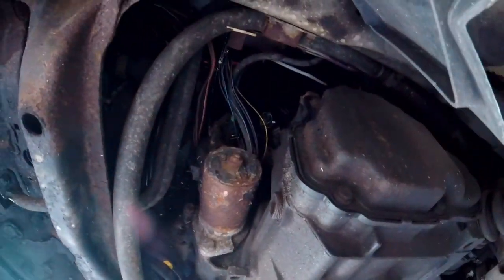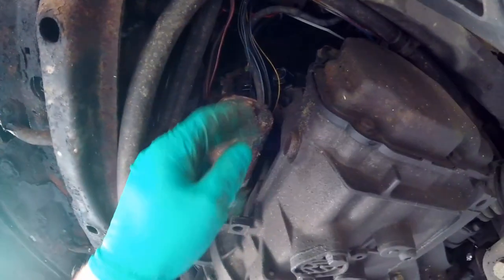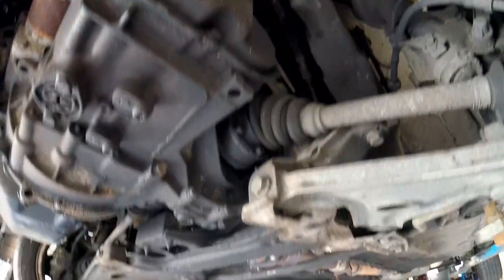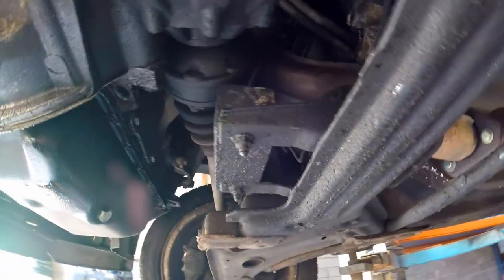Wiring, I don't know if this is how they are or in reference to the fact they've had this problem with it, but it all seems to be with no insulation on whatsoever. Is that a piece of wood? Why is there a piece of wood?